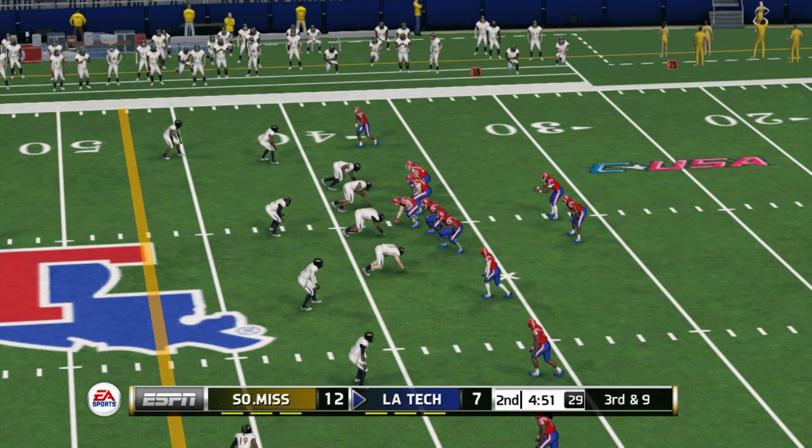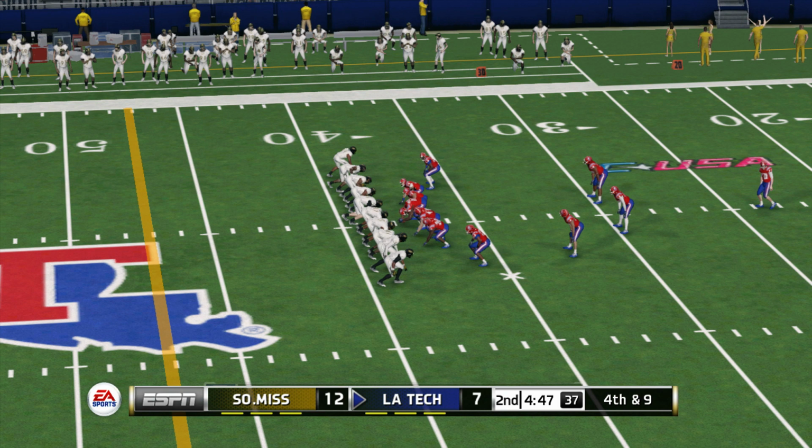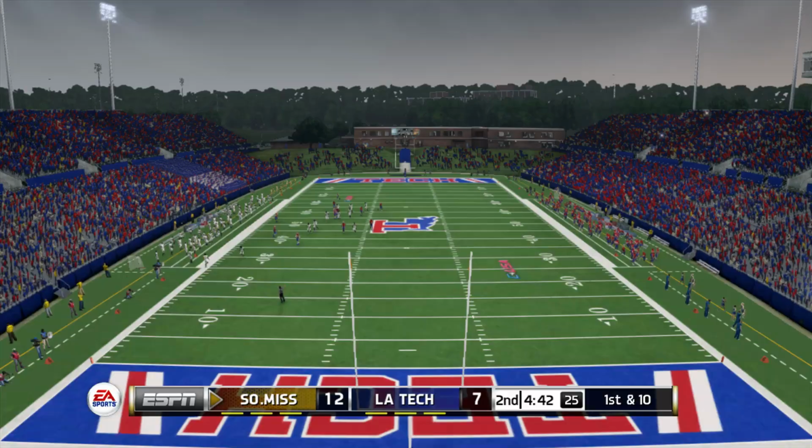Under heavy pressure. On the throw. Incomplete pass. Number nine, the intended receiver on the play. Fourth down. And watch out. They're going to bring the heat right here. Steps out of bounds around the 21-yard line.